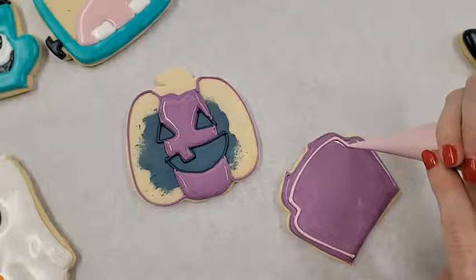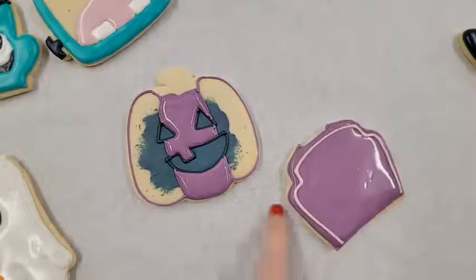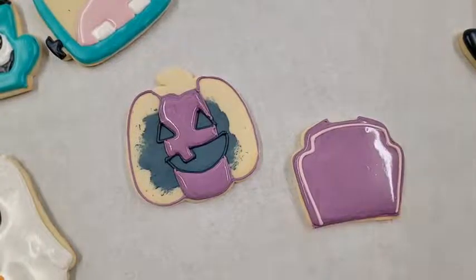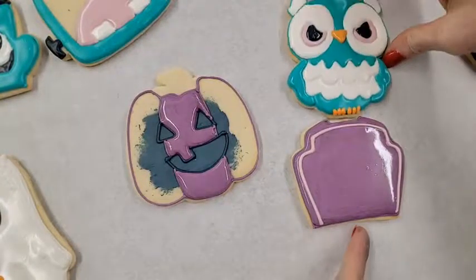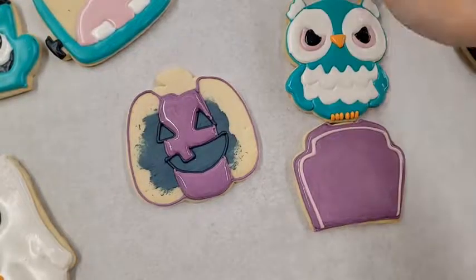This is called wet on wet. Okay. And then you can put whatever you want on your headstone. Happy Halloween, rest in peace, R.I.P., you know, whatever. But that's going to be where the owl is standing, just like that. Isn't that cute?